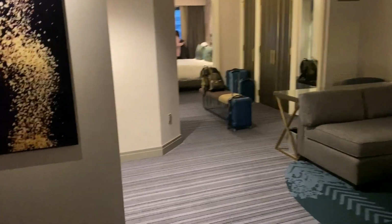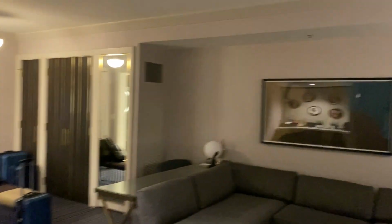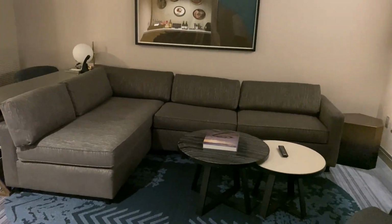We weren't supposed to come in until tomorrow, but we said why not, we'll get an extra night. In here we have the one bedroom terrace view. Lock the door there. See the nice art they have in here. Beautiful couch there, huge TV.